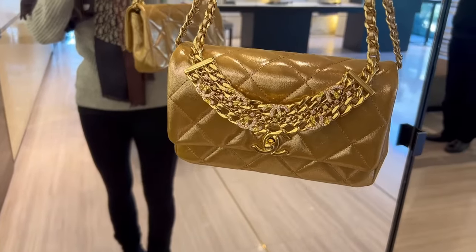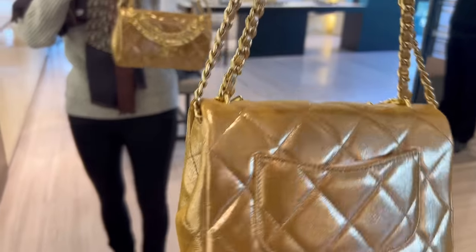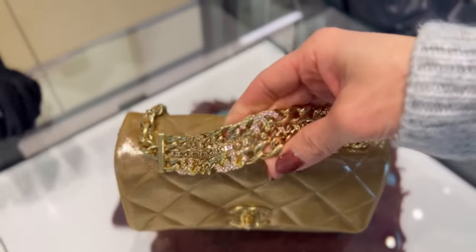This gold color mini bag is selling for $6,300. It's very elegant and fancy. It's really nice for evening and parties.